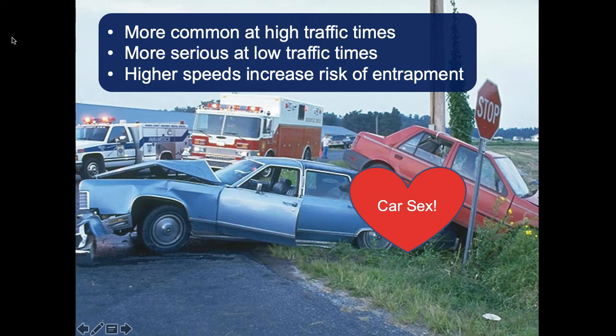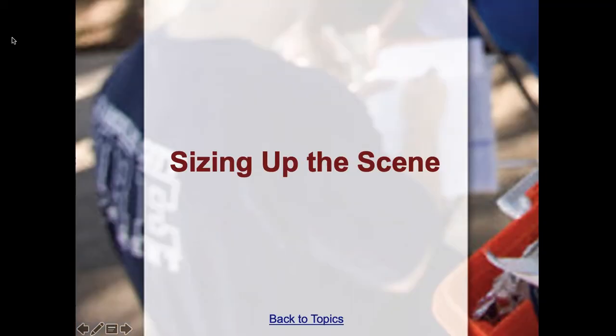It could be a fire hazard. These can be problematic in a lot of cases. Glass and other sharp bits of metal and things like that can be a problem as well. Now, scene size up. You already learned about sizing up the scene, of course.